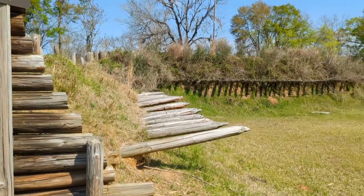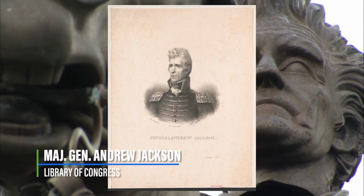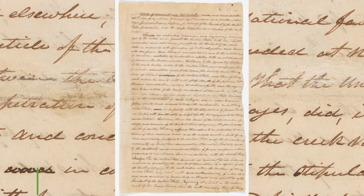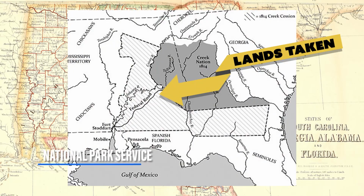Fort Jackson was built by U.S. forces in 1814 and named for Major General Andrew Jackson. The treaty signed here to end the Creek War of 1813-1814 forced the Muskogee or Creek Nation to surrender more than 22 million acres of its land to the United States.